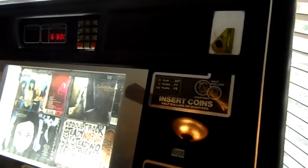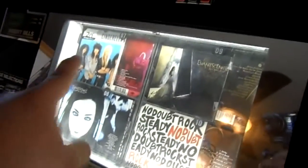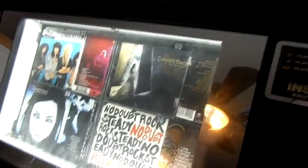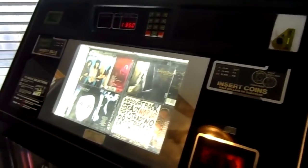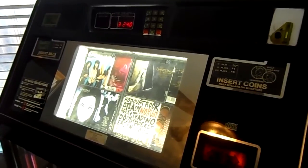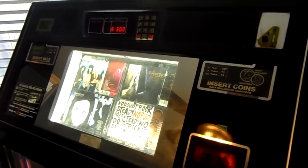Next, this is my jukebox. Again, I can't remember what I paid for it. I think it was around $300. Works great. Just to give you an overall look, there's a very wide assortment of music in here: Cinderella, Evanescence, No Doubt, Van Halen, Guns N' Roses, Christina Aguilera, everything. It's basically CDs that everyone in the family likes. Not necessarily all at the same time, but CDs that I like, CDs that my wife likes, CDs that my kids like, all mixed up.